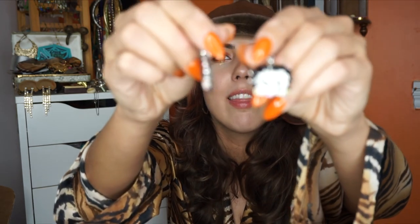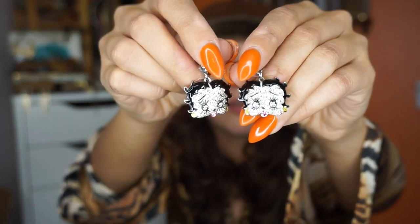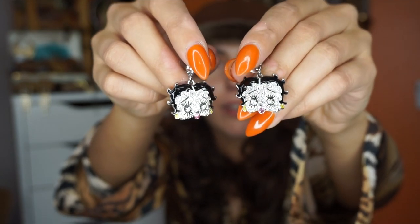Yes, please. And then the parrot earrings. I had to share these because I thought these were the cutest thing in the whole wide world. They are fully rhinestoned Betty Boop little dangles. And I know someone's gonna flip for these. So if you want them, holler at your girl.